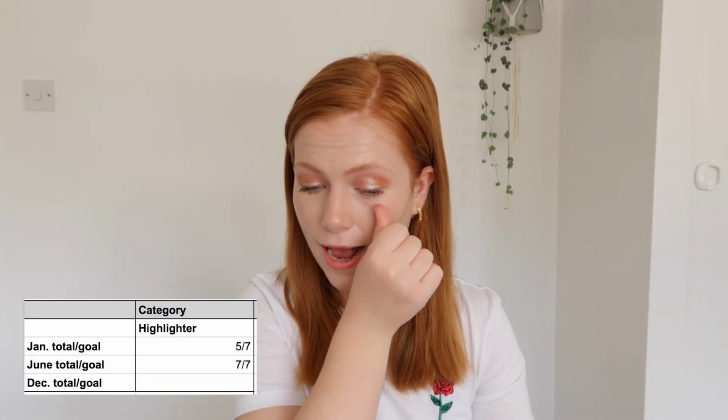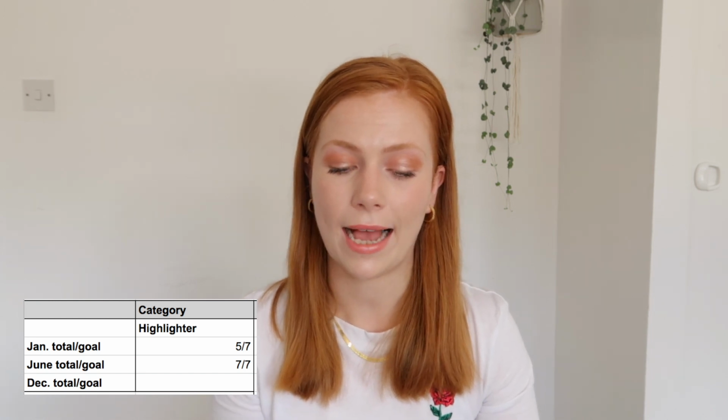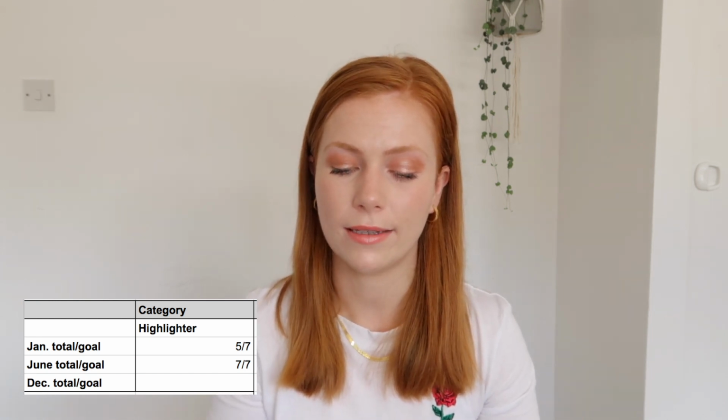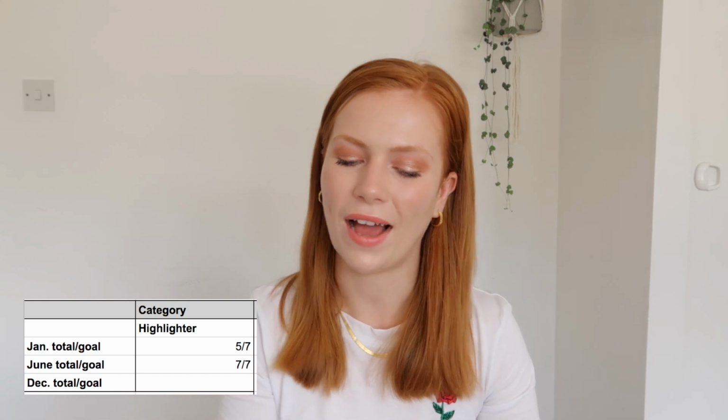I'm not as overwhelmed by my bronzer collection as I am by my blush collection, so I feel like I'm okay with bronzers even though I'm a little bit over. Highlighter, I was at 5 out of 7 and I have added one more to it, so I'm now at 6 out of 7. I did buy the RMS Cream Highlight. Oh, I actually do have the Oma highlight stick, so it's a contour stick and the highlight stick is on the other end, so I should add that in really, so that would be 7 out of 7.